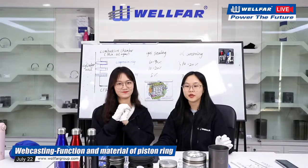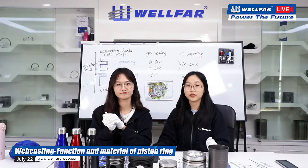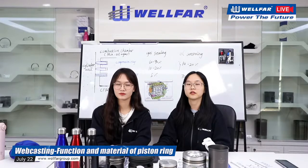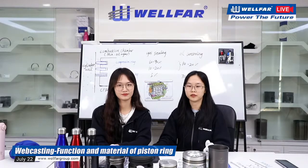Yes. Compression height is the distance from the pinhole center to the piston top surface. If the top surface of the piston is machined, the tolerance is plus and minus 0.05 millimeter. If the top surface of the piston is a cast surface, the tolerance is plus and minus 0.1 millimeter. Yeah, that sounds more clear.